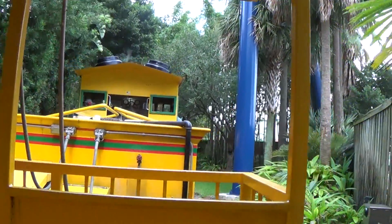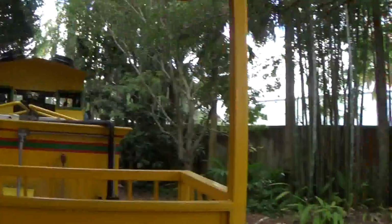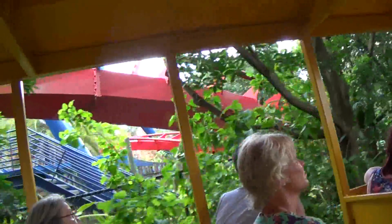Coaster that we're passing underneath is called Shikra. Shikra gets its name from an African hawk that dives straight out of the sky after its prey. And trust me, that's exactly what you'll do on this coaster. It takes you up around 200 feet, gives you a nice view of the surrounding area before pivoting you 90 degrees and then dropping you all the way back down.